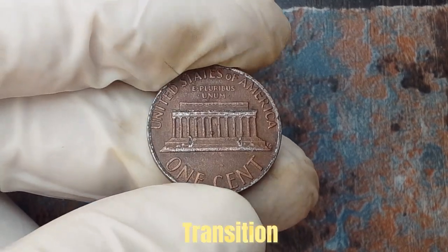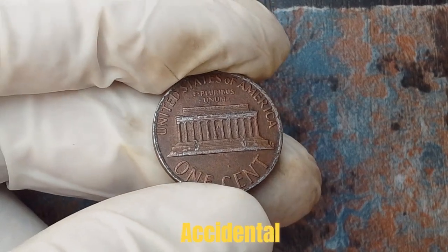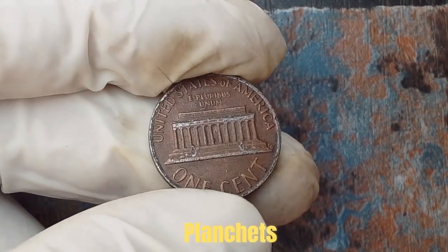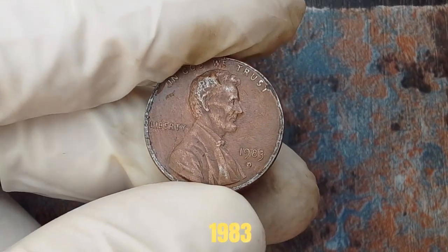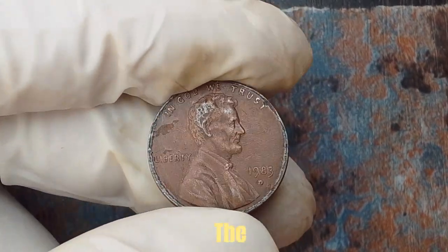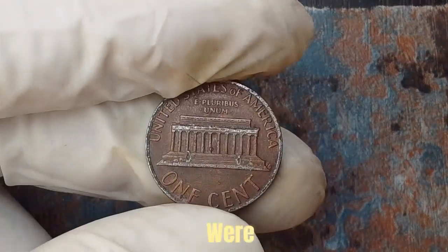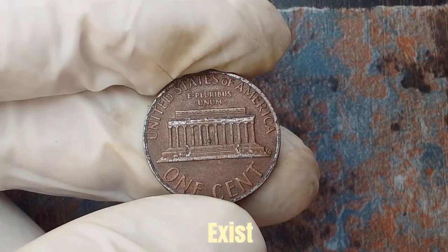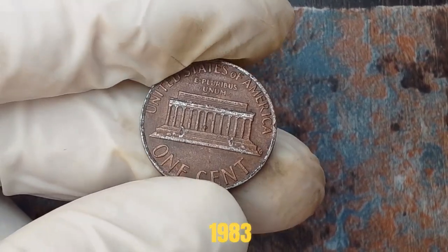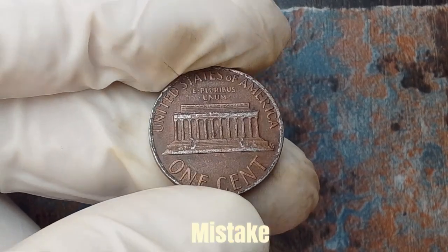Here's the twist: in the transition years from copper to zinc planchets, the U.S. Mint sometimes made accidental errors. Coins meant to be made of zinc were struck on older copper planchets. And in the case of 1983 D, some examples were double-die varieties, meaning the image on the coin was struck twice due to a misalignment during minting. Even though 6 billion pennies were minted, only a few ultra-rare error coins exist, and those are the ones that make headlines. One particular 1983 D Lincoln cent made of copper instead of zinc was discovered, an incredibly rare mistake.